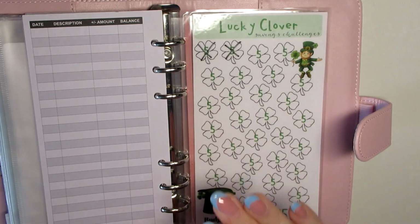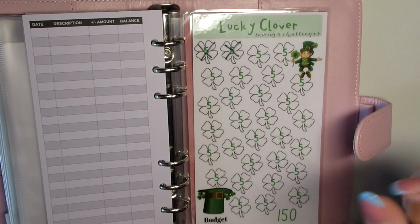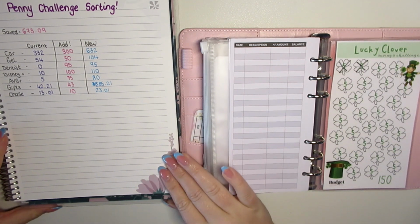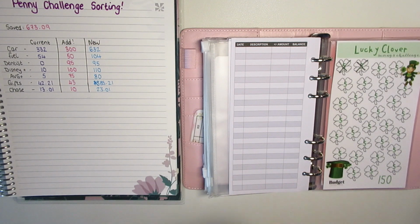The 95p, I'm going to keep that in the account, and then when I get to like £15 or whatever, I'll just start crossing off more as I go. But that is where I'm at currently. So yeah, that is where I'm at with everything. Hope that all makes perfect sense. I hope it does. But yeah, done my challenge.